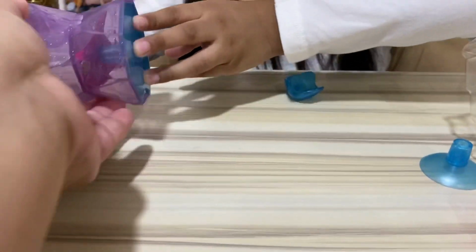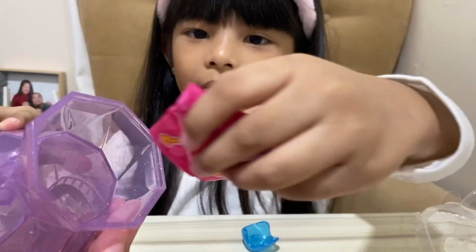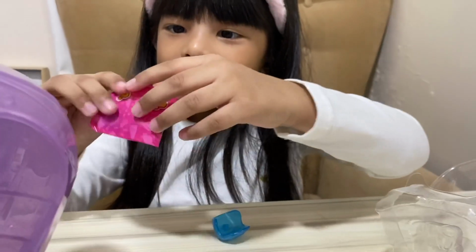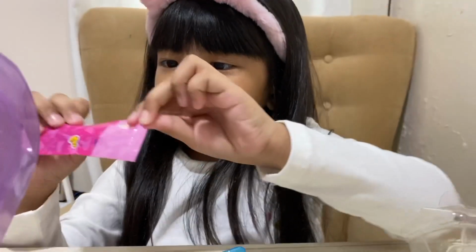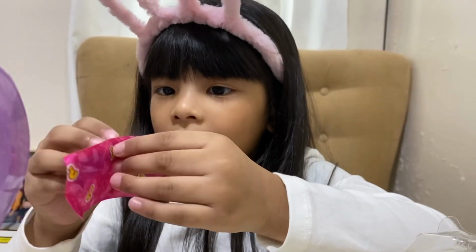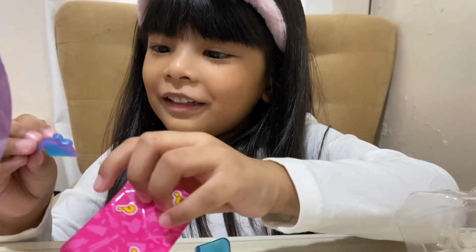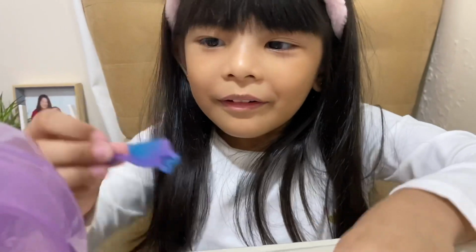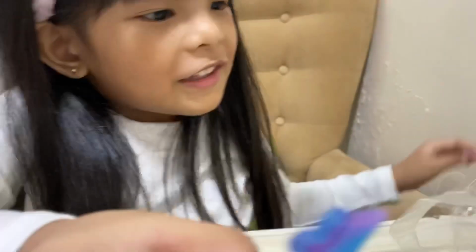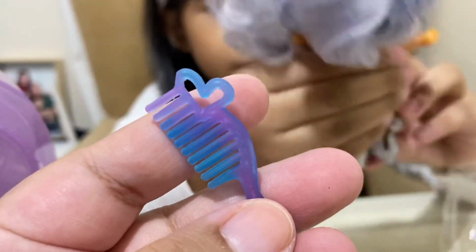Aha! There's something at the bottom. I opened it! Harper just opened it and there is something in it. It's a prize! The prize! Oh, it's easy to open. Let me see. See what it is. And it's a comb! So it is a really cute one.